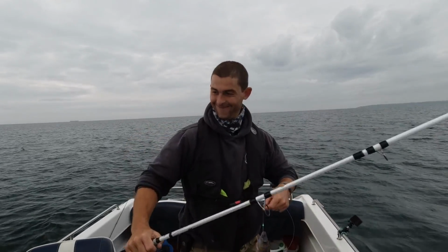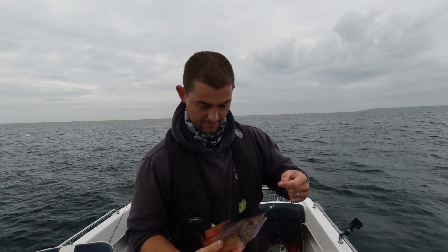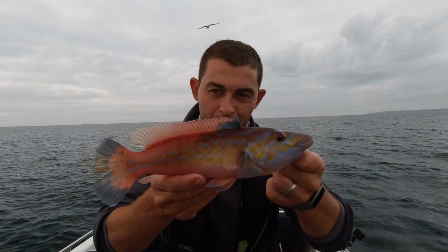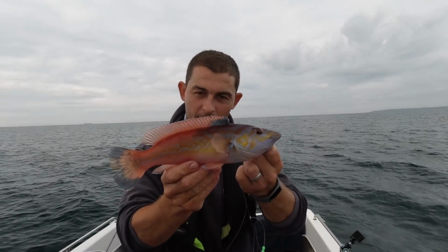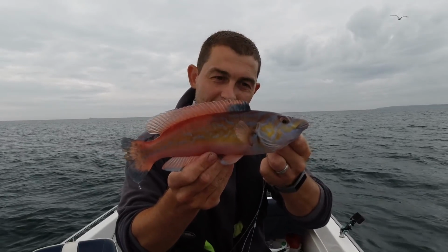Right. One after the other. There you go. It's probably been in the wars a little bit. He'll have been having a territory battle with somebody. There you go. That is a male Cuckoo wrasse. And they are stunning, aren't they?